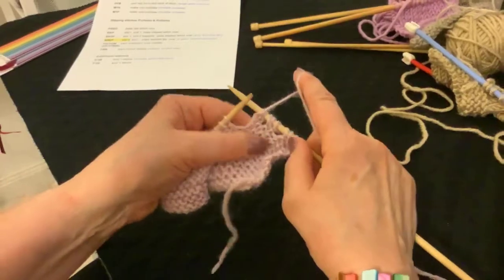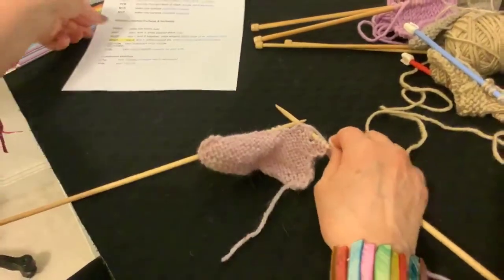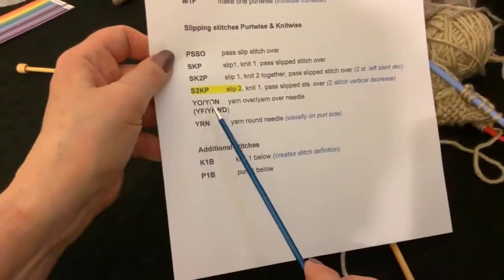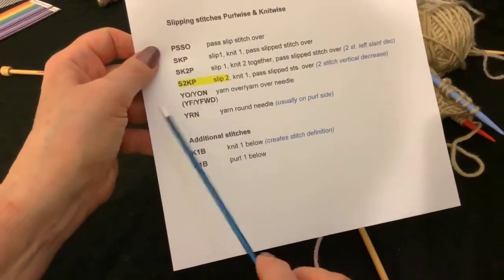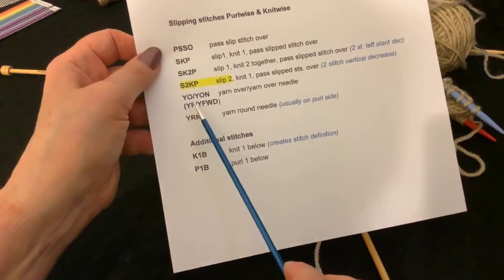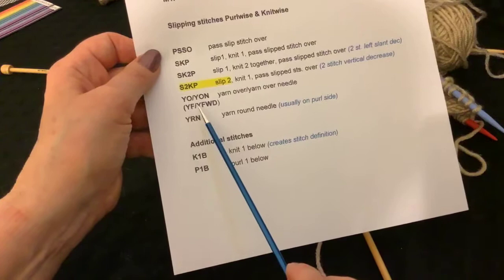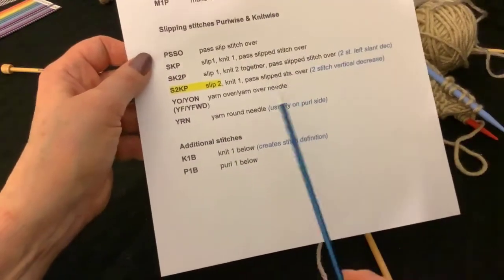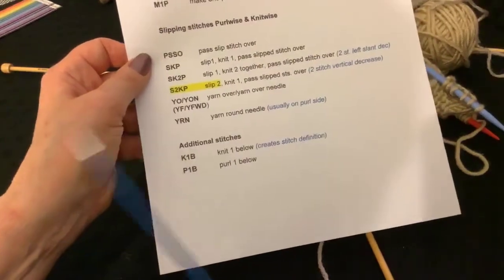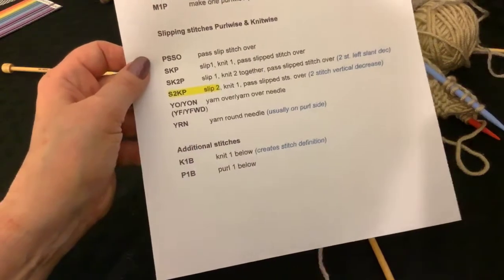On a yarn round needle, you'll usually see that instruction on the purl side row, but it can be referred to as several different things: YO or YON, yarn over needle, yarn over or yarn round needle. And I believe that certainly in Canada it sometimes says yarn forward or YF, yarn forward. It means the same thing. It's a bit confusing, I know, but it means the same thing unless there is a specific instruction that means otherwise. And again, yarn round needle.